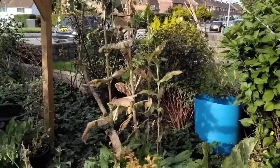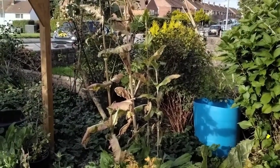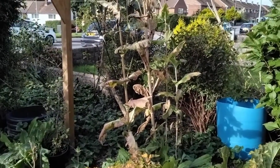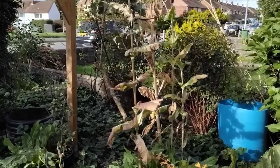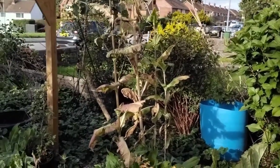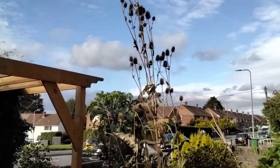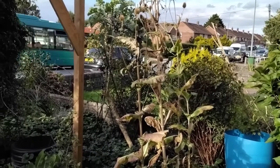The honeyberry is good for absolutely nothing for us except food for the birds and a bit of a wind shelter there. So I'm in two minds about getting rid of those, because for the time being they're giving us a good wind shelter. The teasel I really left a bit too long. I was hoping the birds would come for the seed, but they aren't really coming to the garden much.